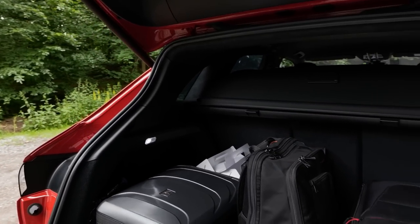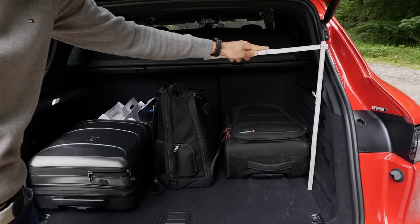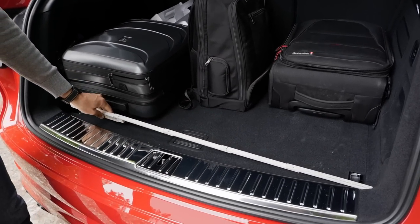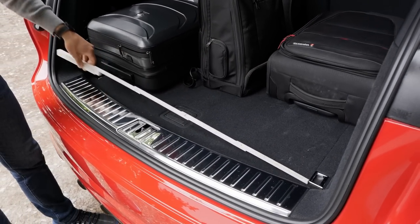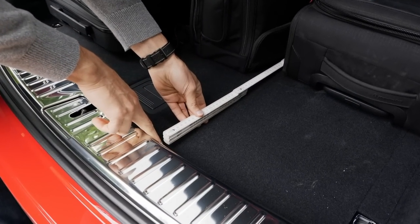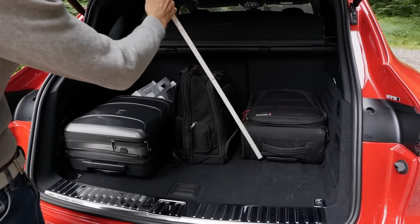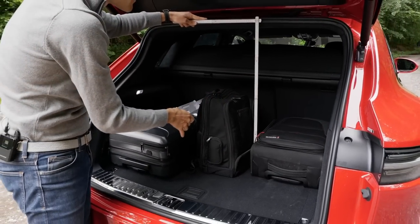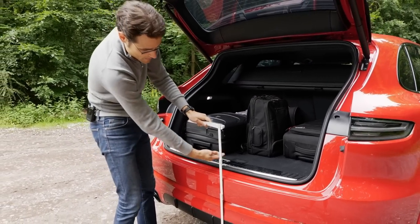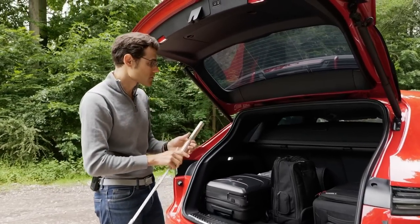So the height up to the cover is 43 centimeters. The width is a little bit more than a meter. And the normal trunk length is also a little bit more than a meter. So these are really good dimensions. And the total height here would be almost 80 centimeters. Last but not least, the loading sill also about 80 centimeters. So really good dimensions for this trunk.